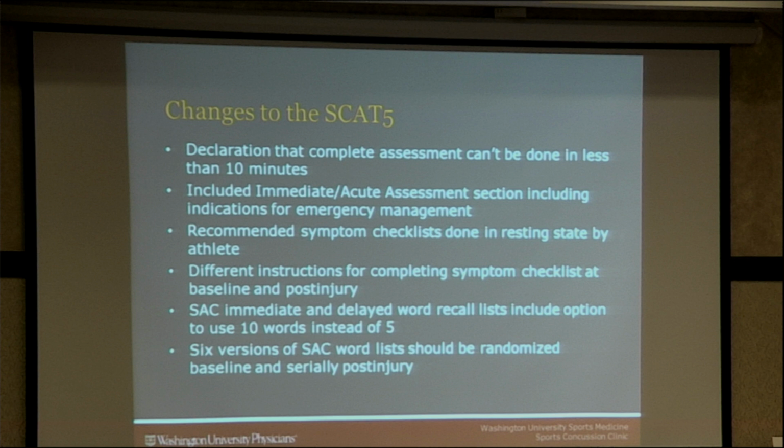And so I wanted to just talk a little bit about the SCAT-5. For any of you that are familiar with the SCAT-5, if you haven't heard me talk about this, it has been updated. People are wondering, where was the SCAT-4? Because there was a SCAT-3 that we talked about for a long time, and now we're at SCAT-5. You didn't miss it, okay?